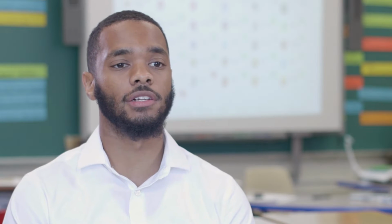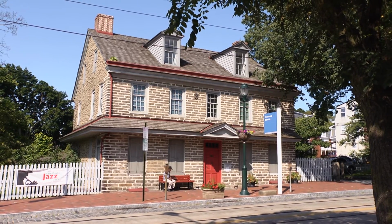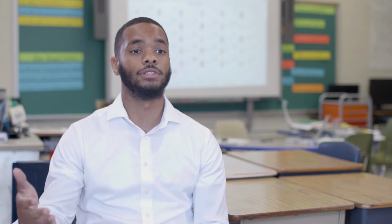One of the particular houses that I do remember is the Johnson house. For example, the trunk that was upstairs that was used to mail one of the slaves to freedom. That was really memorable for me. I couldn't even really go out on the trips as much as my peers in my class.